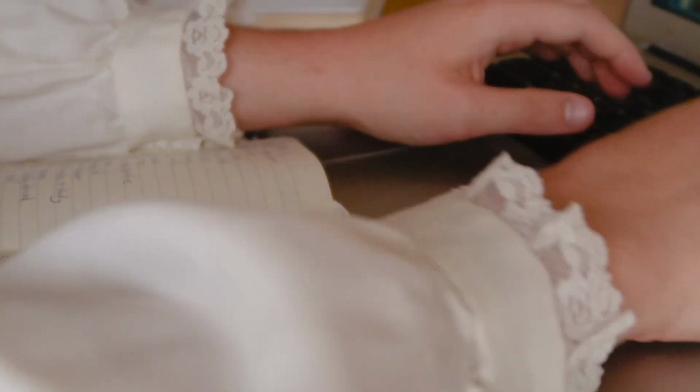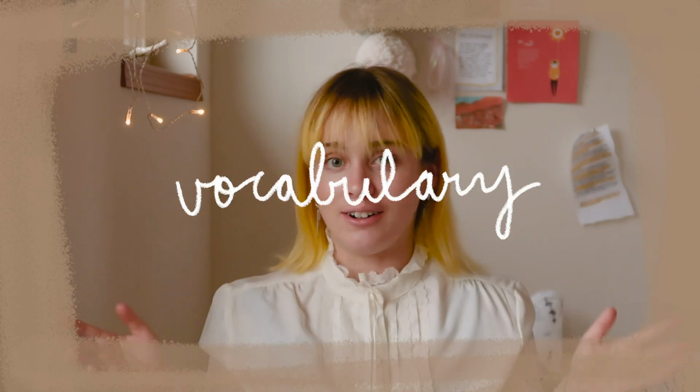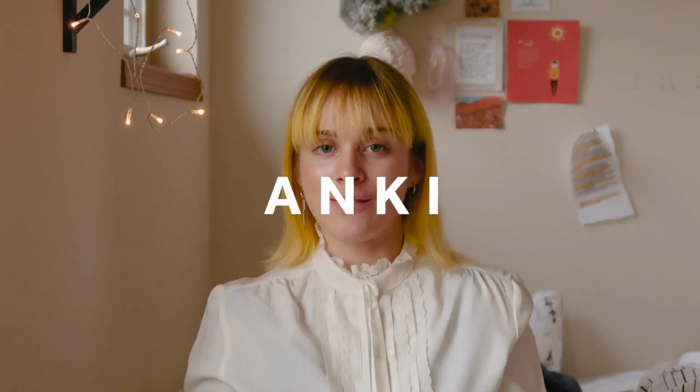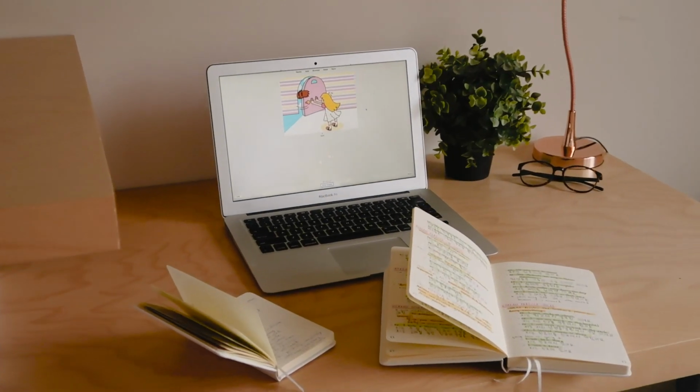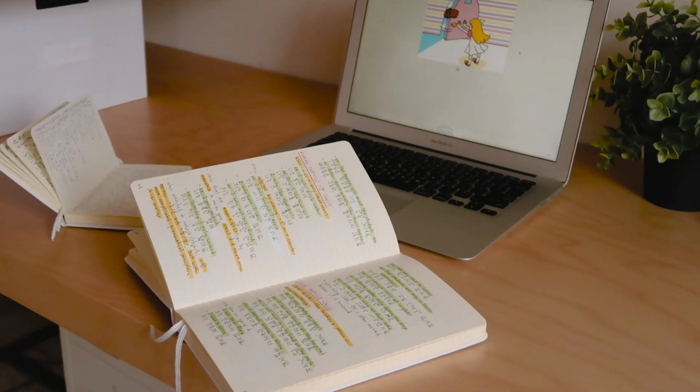In terms of new tools that I've introduced, one thing that I discovered recently that I love is called Anki. Anki is a free software you can download to create flashcards. It's like Quizlet, but much more powerful than Quizlet. A little harder to use and learn than Quizlet, but in the long run, definitely a lot more helpful than Quizlet.